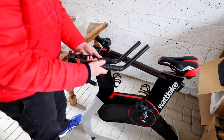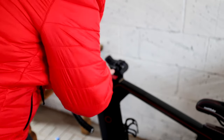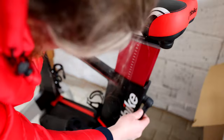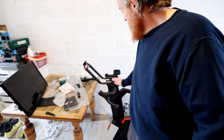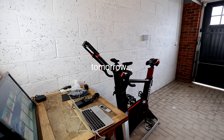So we've then got this thing. You can tell I've never ridden the bike properly before. Nice. Oh yeah, I'm happy with that. Right, I'm gonna call it a day because I've got to go to work now and I've got to get ready. So I'm gonna set all this up tomorrow. Wish me luck.